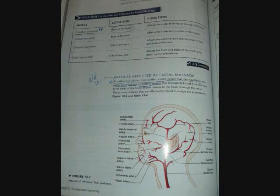Now, let's look at the cranial nerves affected by facial massage on table 13.3, I'm sorry. The nerve that we're going to talk about is the greater occipital nerve, of course, and I said that that's in the hindmost part of the head, and of course the location would say it's in the back of the head. The function is that it affects the scalp as far up as the top of the head.